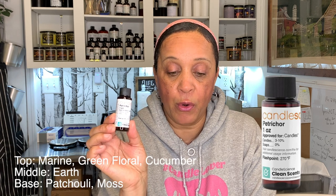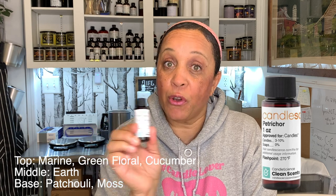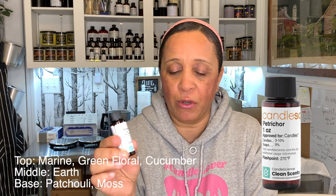So this is Petrichor. Watch for these on the screen. The top notes in Petrichor are marine, green floral, and cucumber. The middle note is earth, and the base is patchouli and moss. They gave you several choices to mix this with, and I am going to choose to mix this with moonflower nectar. There will be a part two to this video so that I can tell you how these candles turned out. I think doing all of this in one video would just make it too long.